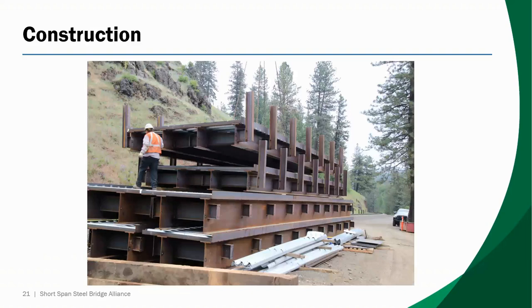Bridge modules were assembled into full length and or full width sections, depending on the total lift weight and the capacity of the crane. A full 40-foot span is shown here with the bridge rail post pre-installed. The bridge post can be installed before or after the bridge is set, depending on the crane capacity and the site conditions.